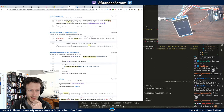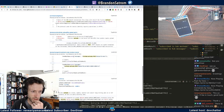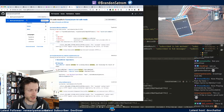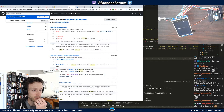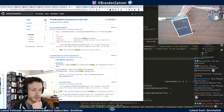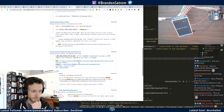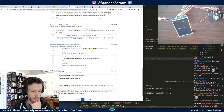But I've spent most of my career as a JavaScript developer, so I sort of went back to home base there a little bit. All right, so in their MQTT test, there is IoT Hub methods post. So that's correct. It is right. This is RID business. It's just the key value pairs that come in the object. Is it possible that they actually have an example of the greedy flag in here as well? No. That's all right.